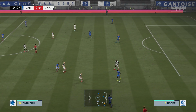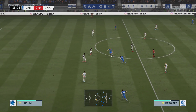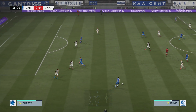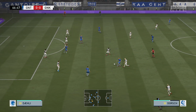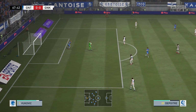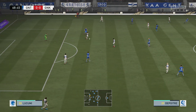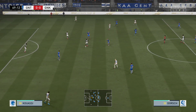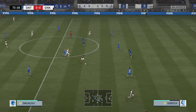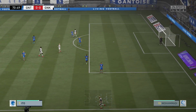Niklas Dorsch. Milad Mohammadi. Depoitre. And it's with Roman Yaremchuk. Niklas Dorsch. Now potential danger. We wondered who was going to win the race. The answer, the goalkeeper. Ebu Kouassi. Paul Ebere Onuachu. So a throw in here.